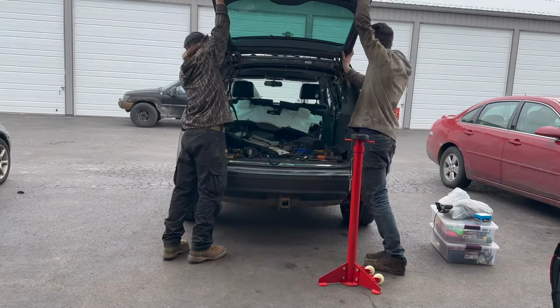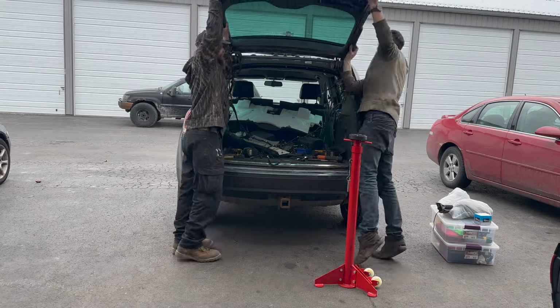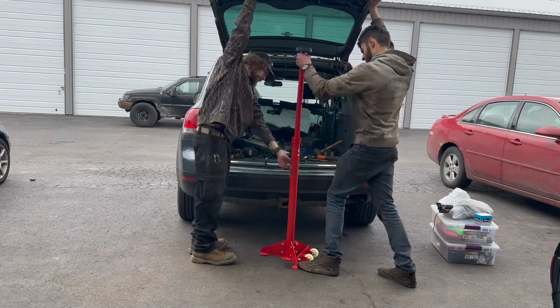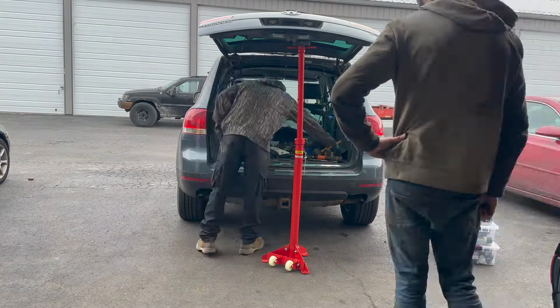As it turns out, putting the hatch on is even harder than taking it off. Luckily, my friend Adam here showed up and helped out a ton. It was physically impossible for me to do this by myself. I don't think I would have gotten it no matter how much I tried.